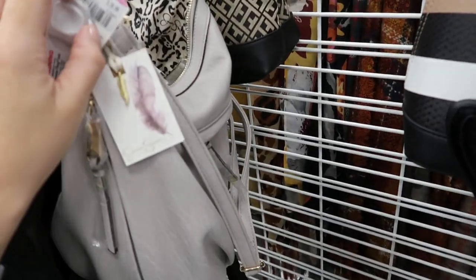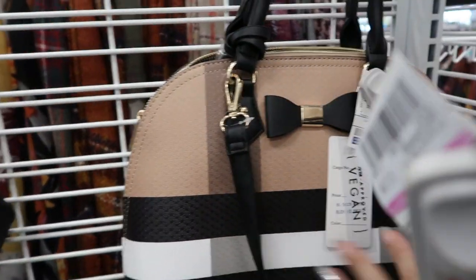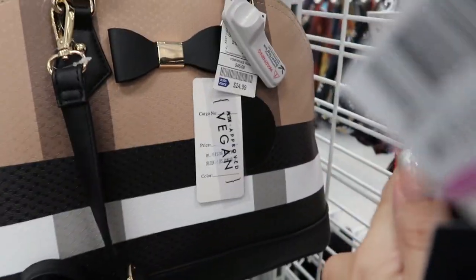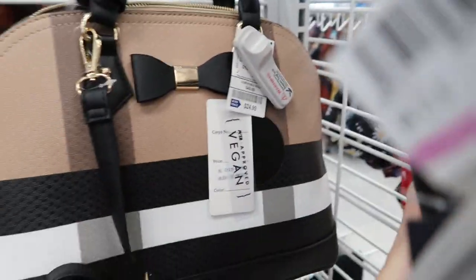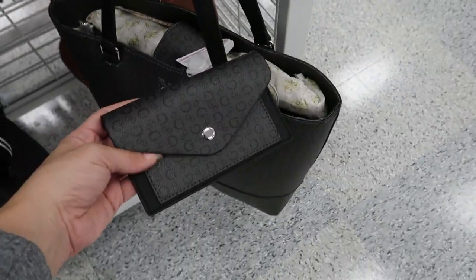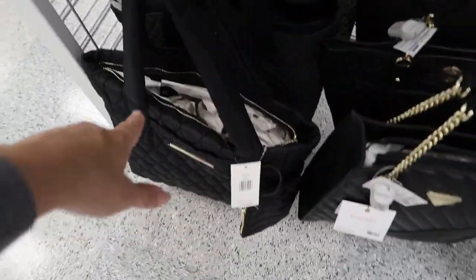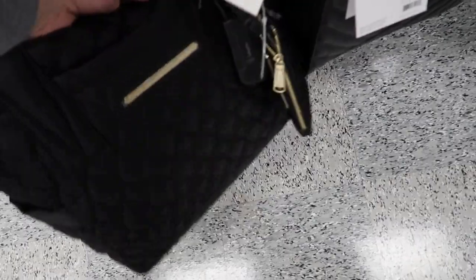This Jessica Simpson hobo style bag is on clearance for $20.99. And they have the little Burberry dupe arm bag for $24.99. This Guess tote is also on clearance for $27.99, and has that little bracelet. There's the Steve Madden nylon quilted bag in the black.